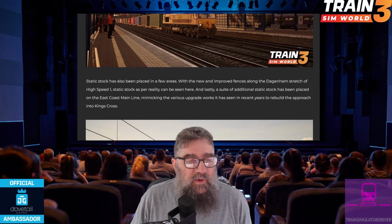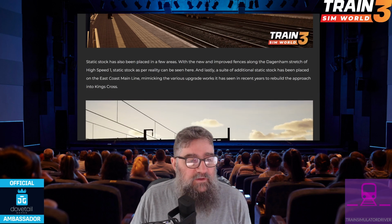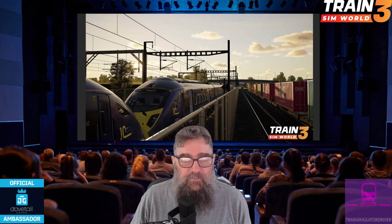Static stock has also been placed in a few areas, with the new and improved fences along the Dagenham stretch of High Speed 1. Static stock as per reality can be seen here. And lastly, a suite of additional static stock has been placed on the East Coast main line, mimicking the various upgrade works it has seen in recent years to rebuild the approach into King's Cross.